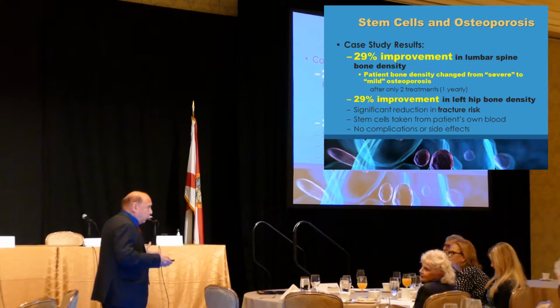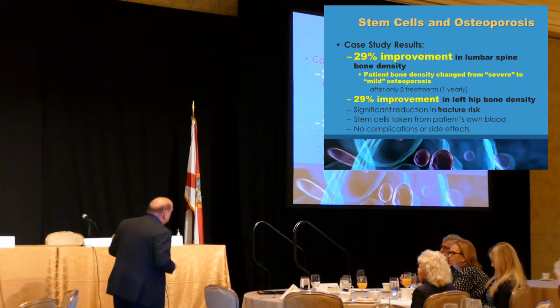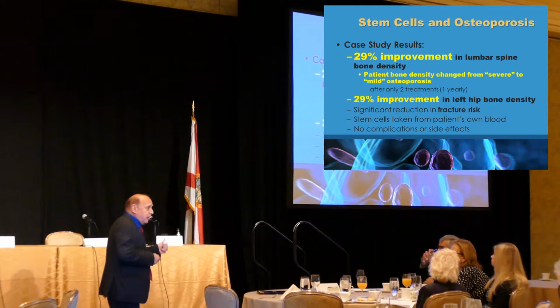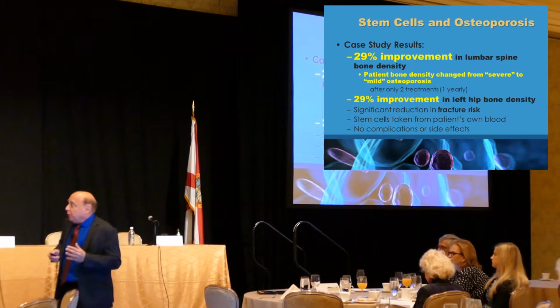I don't like the word cure because you're not supposed to say cure with stem cells. The FTC gets after us for that. But you make your own determination on that. So we now have a way that's safe. It's the patient's own cells. And that's where we think we're going.